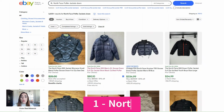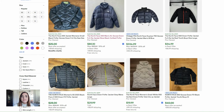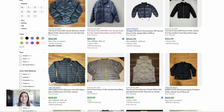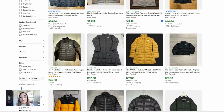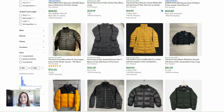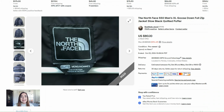Number one, North Face puffer jackets. These are selling for $50 to $100. Everything you're going to see here is in pre-owned condition. Here's one that sold for $80. Here's another one that sold for $335 because this one is vintage. It's also goose down. Anytime you come across goose down, that's likely going to sell for more money. Here's another one that sold for $69. We've got another one that went on 34 bids for $81. And of course, this is what that North Face tag looks like.